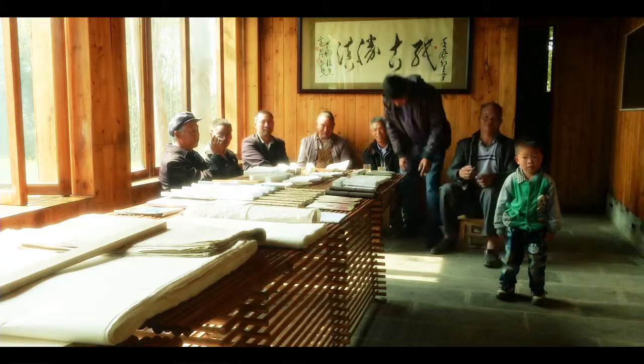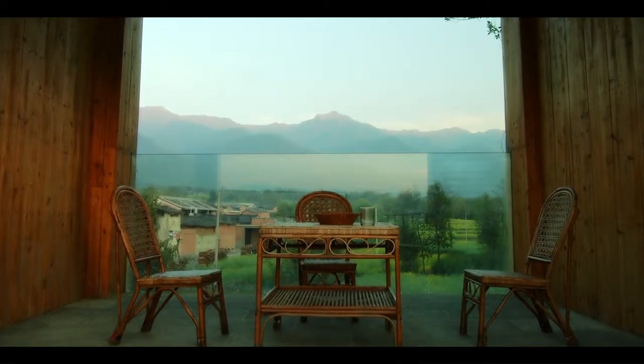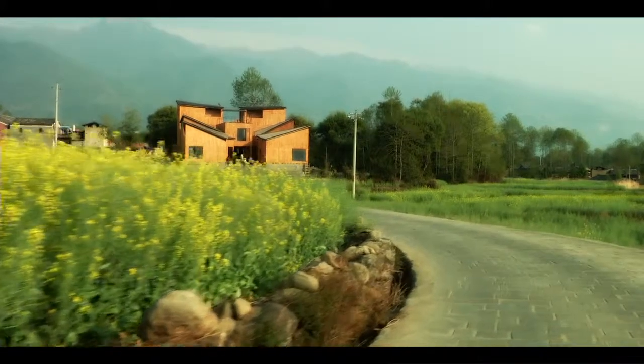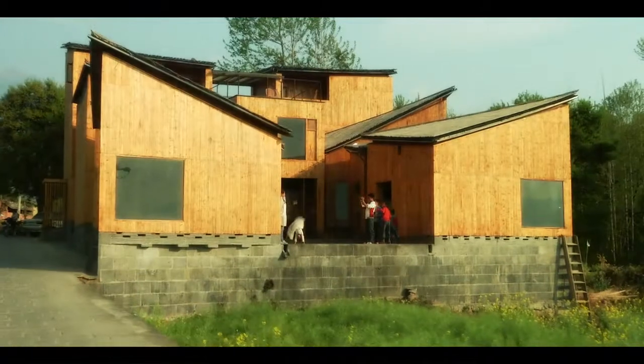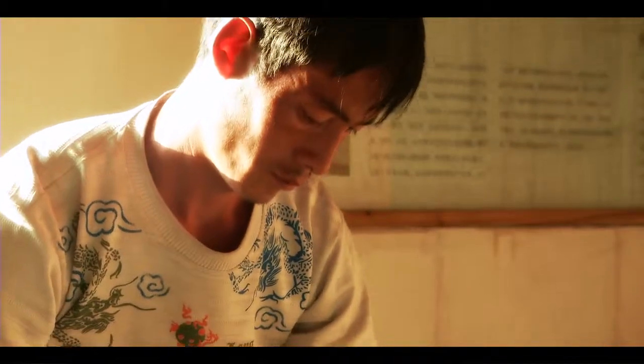The layout of the museum is intended to evoke the village beyond. The building's geometry and scale responds to the surrounding buildings and landscape. Since it's at the entering road of the village, it's conceived as a kind of preview window to the village. Every family, they're going to show the paper making process to the visitors. So museum and the village becomes a bigger museum. That is the concept.